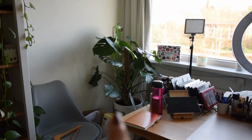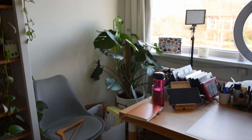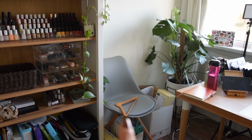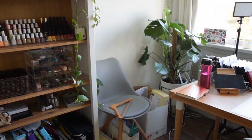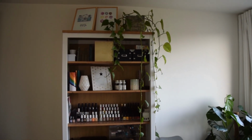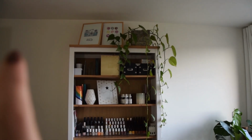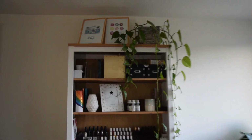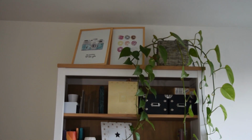My monstera, they are growing very happily in that corner. That's the holder that I used to actually start recording. And here is the first other thing that you don't usually see, which is my bookcase. Up here I just put some nice, I don't know, little pieces of art, prints or so.